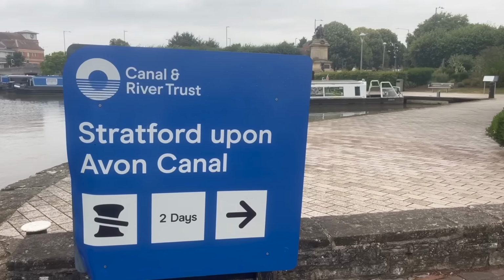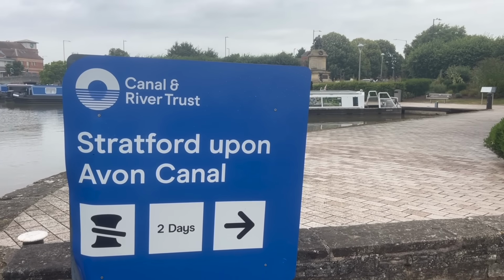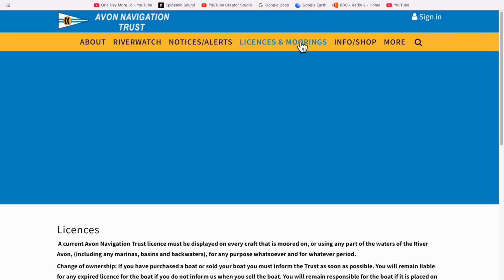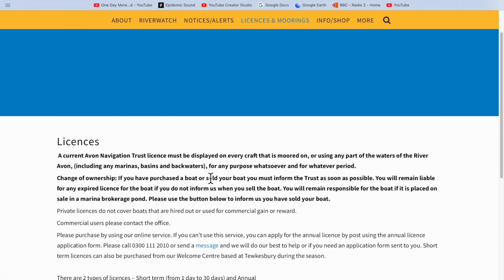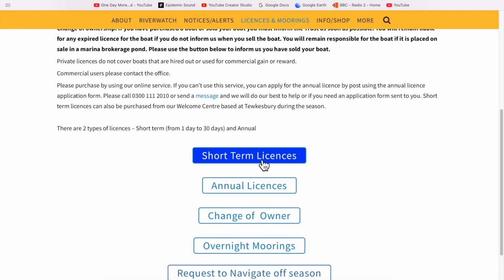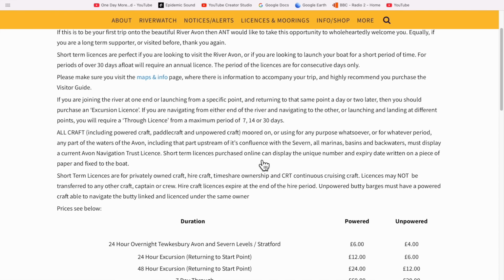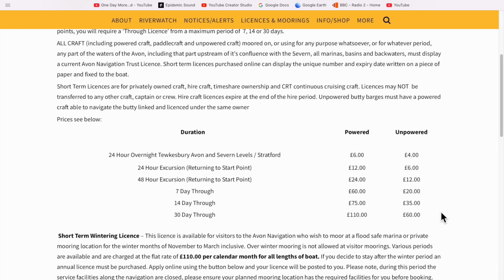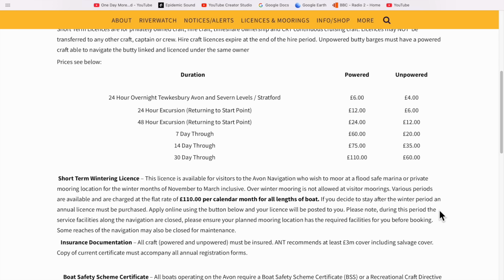Our annual Canal and River Trust licence covers mooring in the Bancroft Basin, but moving out onto the River Avon you need to purchase a licence. It's easy to do this on the Avon Navigation Trust website. We bought the short-term licence valid for 14 days on the river, but you can see there's quite a few different options, depending on how much time you want to spend cruising.